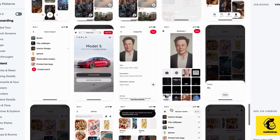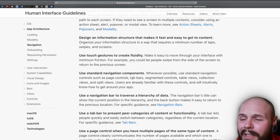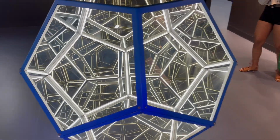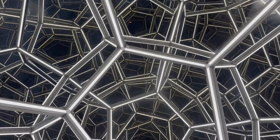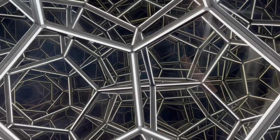So here goes. Dev from the future here, and I started out just doing some on-the-fly designs, but then I found out Apple had some human interface guidelines. And instead of going into the minutia of trial and error that I faced with the designs, I just want to focus on the updates that were in this video.